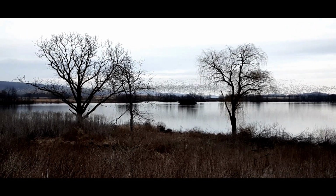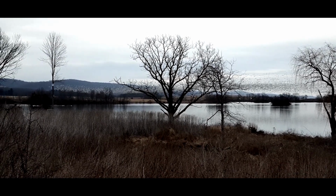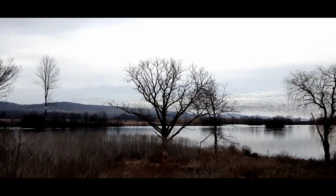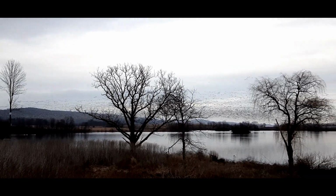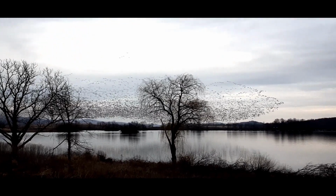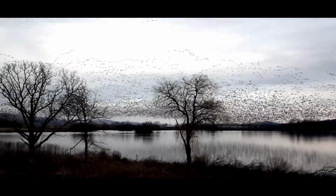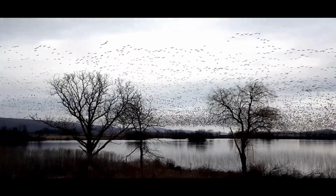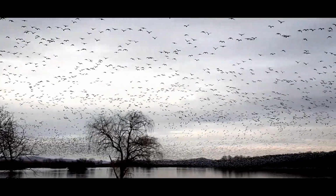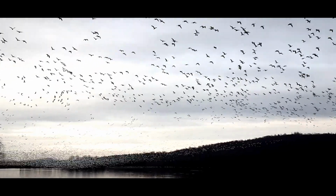Oh my gosh. They're all in air. That whole field is in flight. This is the moment we've been waiting for. I'm zoomed out, guys. We're 100%. They're flying over us. Duck and cover, duck and cover. Don't look up.